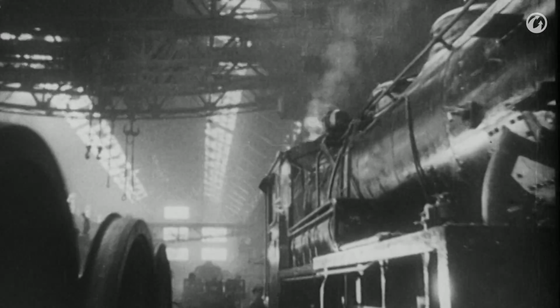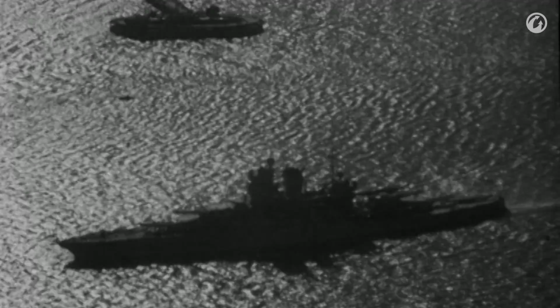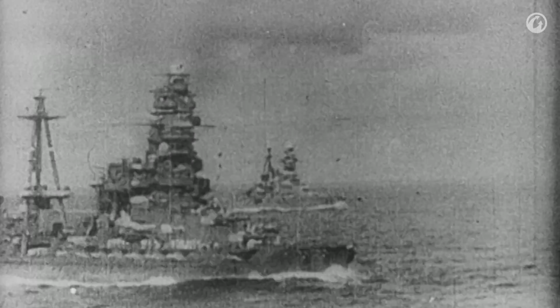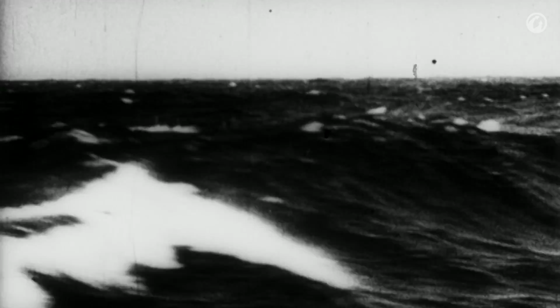Between World War I and World War II, two major treaties were signed, the Washington Naval Treaty and the London Naval Treaty. These treaties significantly limited naval construction. In the first place, they placed limits on the maximum displacement of ships and on gun caliber. The nations that signed the treaties had to find new ways of enhancing their fleets.